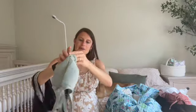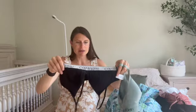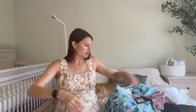Very soft and comfortable. I also got these bras from TJ Maxx because I have a bunch of nursing bras, but I just don't love all of them. These just seem super comfortable, so I might labor in them. I got a black one and the green one. These were like 12 bucks at TJ Maxx. I don't know if I'm going to wear all this stuff. I'm probably overpacking a little bit. I have some pajamas that I'm going to bring. I basically bought a few sizes up just so that they're nice and comfortable.